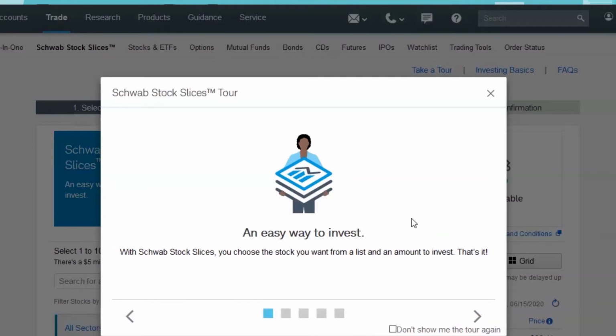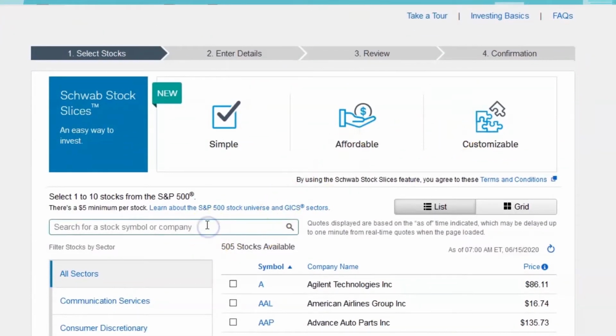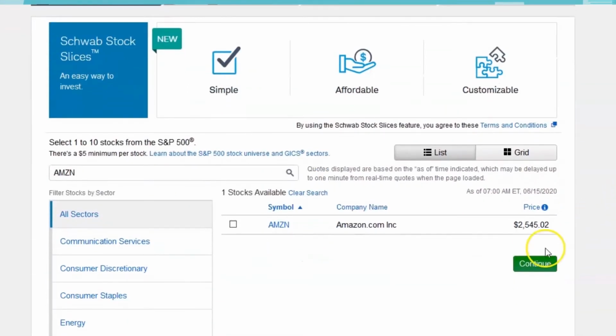It's going to be 50% of your portfolio. So this is a way to kind of get past that. So for example, let's just type in Amazon. So we know Amazon has quite a pricey stock price. So Amazon here is $2,545 per share. Now, of course, let's say you have $10,000 in your portfolio.